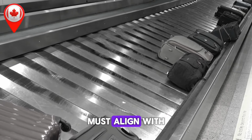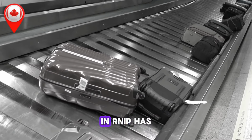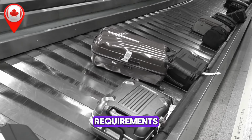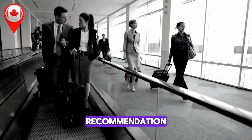This offer must align with your skills and the community's needs. 2. Meet community-specific requirements. Each community involved in RNIP has unique demands. You should research the community's requirements, including job types, language proficiency, and endorsement procedures. 3. Apply for a community recommendation.